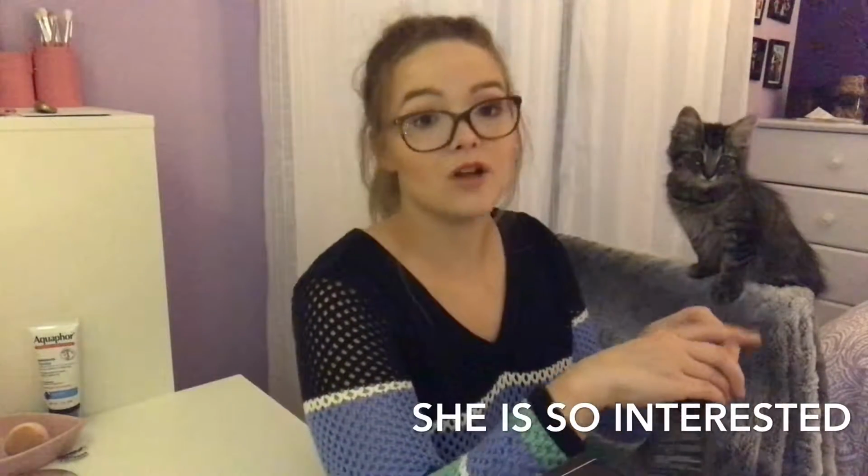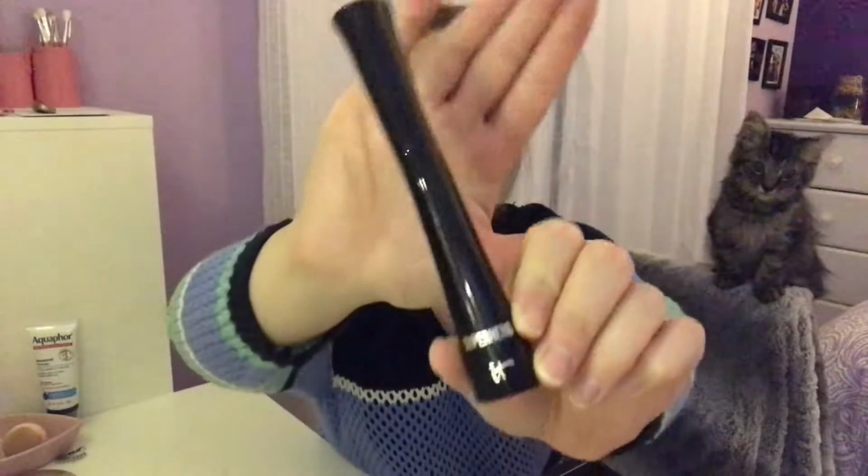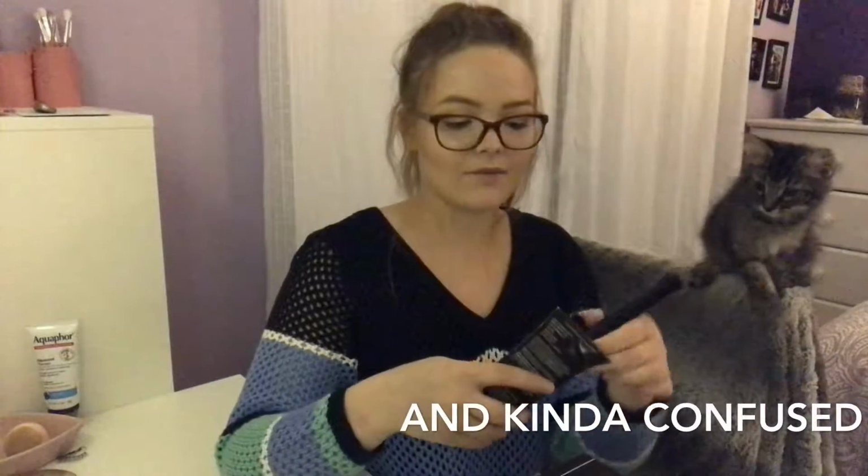So yeah, I'm really excited for this. I'm not gonna actually open the tube. I'm sure everybody knows what it looks like by now. But I don't like to open my mascaras until I'm ready to use them because I don't want them to dry out. The bottle is so cool though. That just looks super cool. I like it. I'm not gonna open it yet. I'm just gonna put it in my box and put it in my unopened makeup drawer.